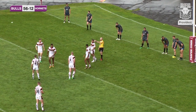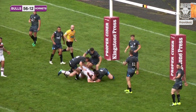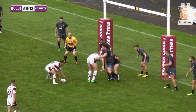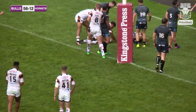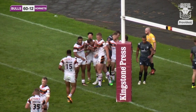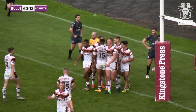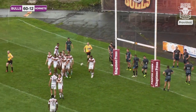Scott Moore talking to the rest of the team, and Bradford are going to run it through Liam Kirk. A quick tap then, and Liam Kirk straightens up and goes towards the post. A quick play of the ball. Scott Moore, yes, scores, and that has been coming, and I like Scotty. I've got to know him this season. He's a nice enough lad, and that's no more than he deserves.